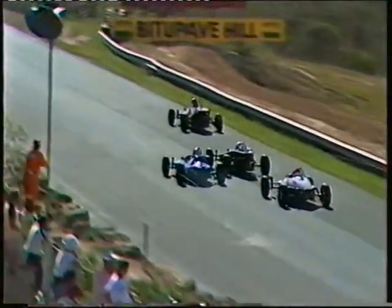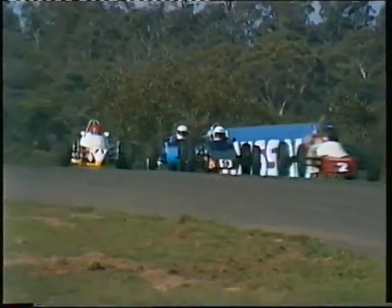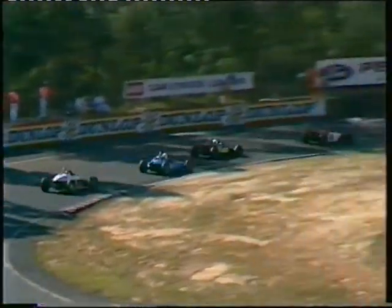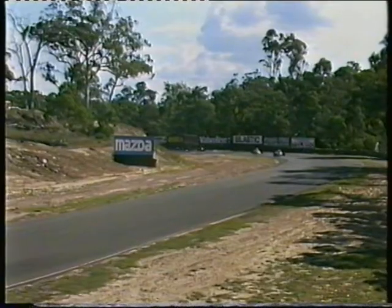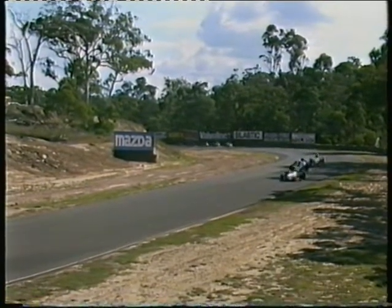Ian Simpson still has it all to do if he's going to be able to pull a win away from Bernard Hanley. Stephen David has got by Ladix, and it looks like Kleinig may have also. Yes, he has in car 9. So Bernie Hanley continues to lead, Ian Simpson and Phil Lewis, and a right royal battle going on back here for 4th and 5th places.